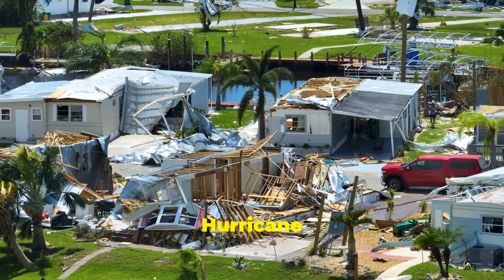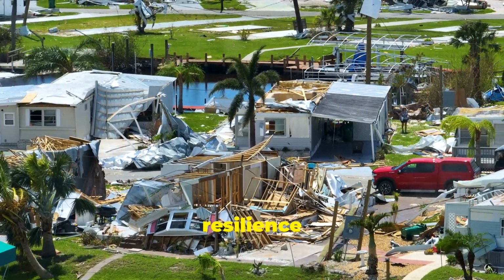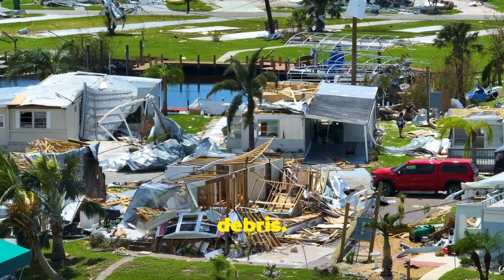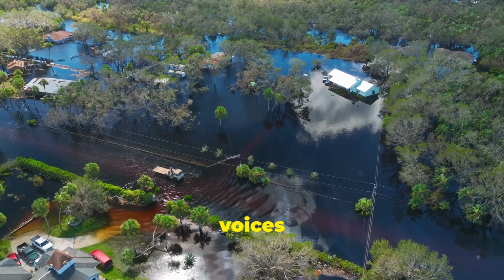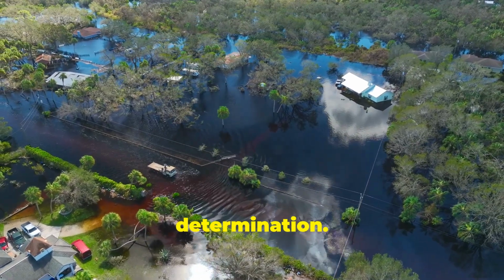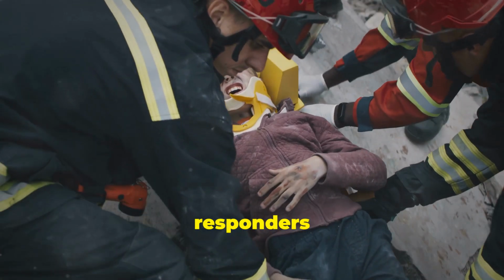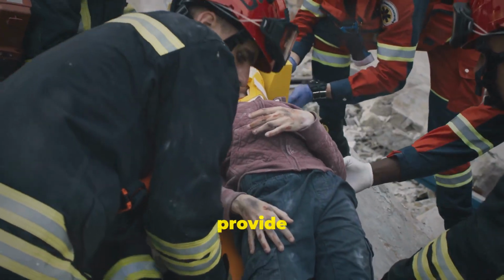In the wake of Hurricane Idalia, stories of loss and resilience emerged from the debris. Residents shared their experiences, their voices filled with grief and determination. Emergency responders worked tirelessly to rescue those stranded and provide aid.